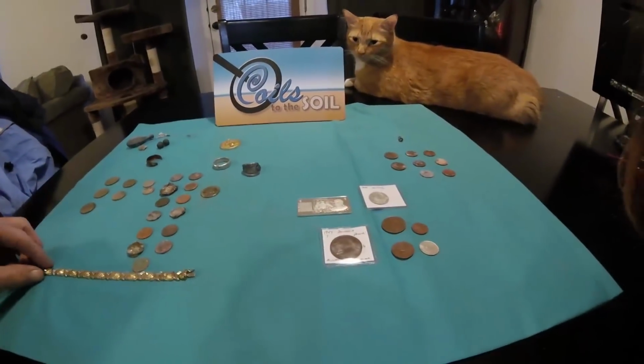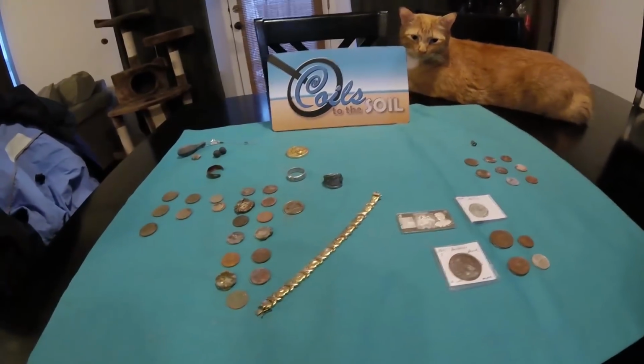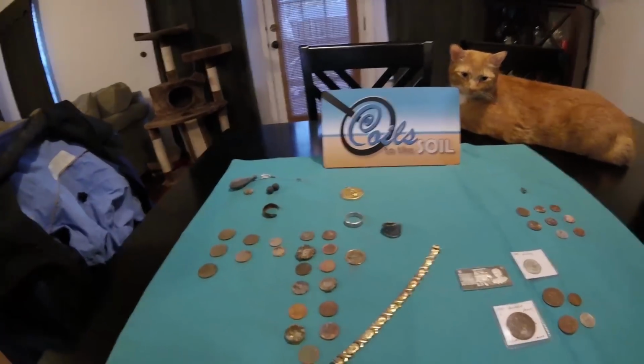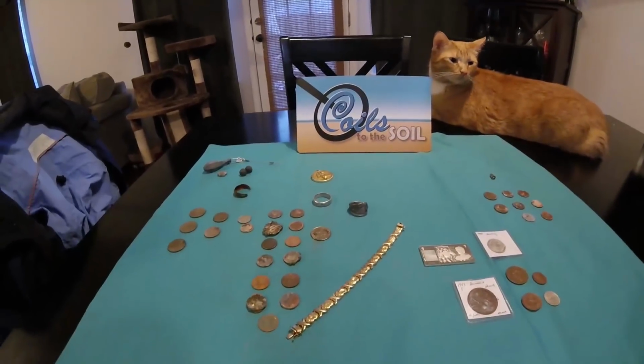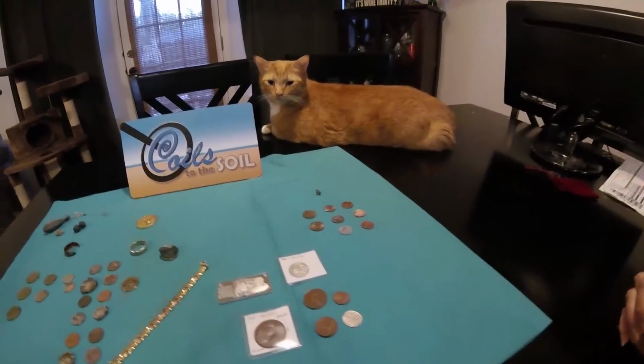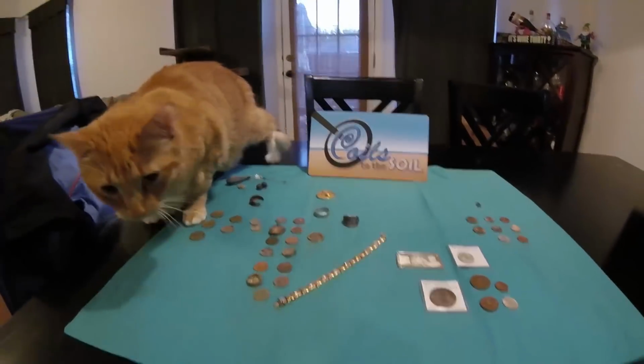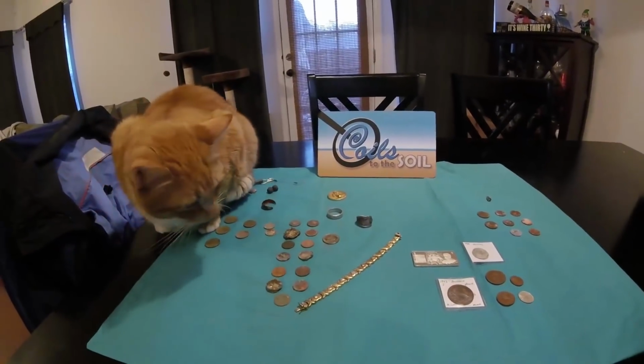Anyways, that's about it for Saturday's wrap up. It was a cold day, but a very successful day for me. And hopefully next time the background will be pink instead of teal, but we'll see. All right, until our next wrap-up, have a good one, and talk to you later.